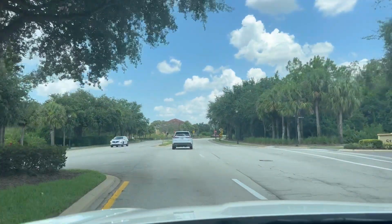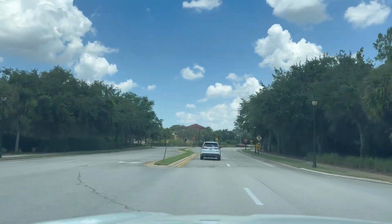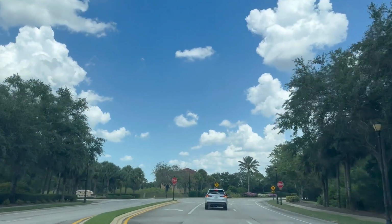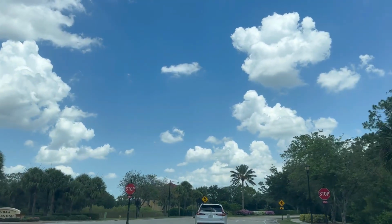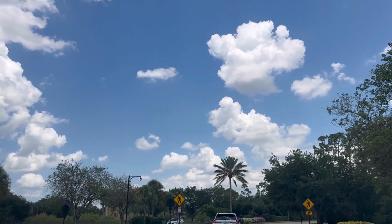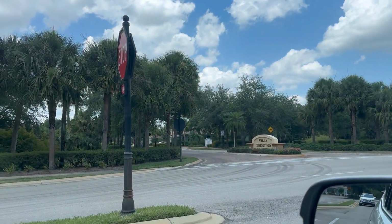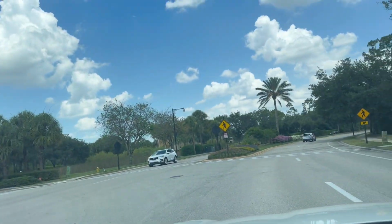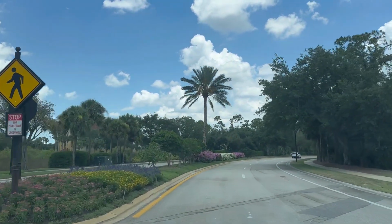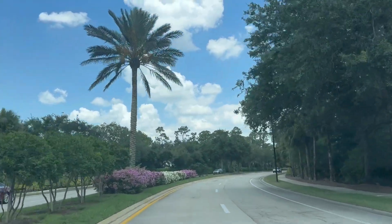This community has sidewalks. Not all communities have sidewalks, so this is a walking friendly community in that regard. It is safe to walk, safer to walk with the sidewalks, and the speed limit ranges from, I would say, about 25 to 35 miles per hour.